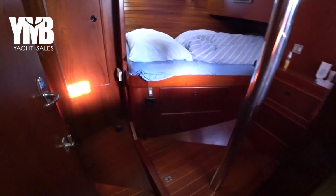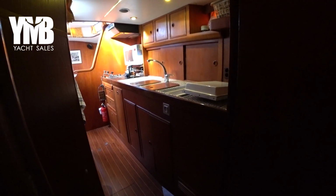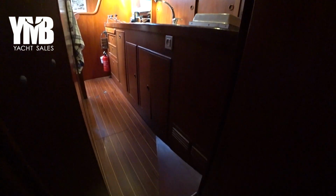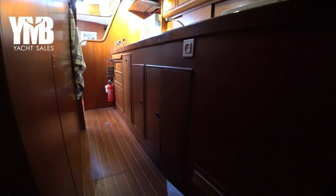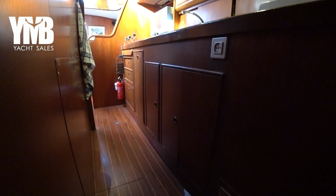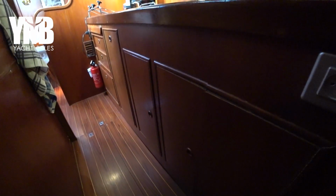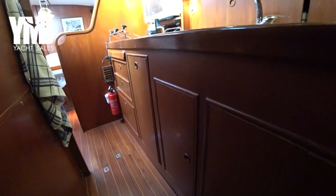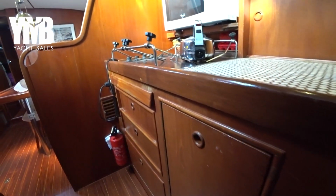So this was the interior of this Trintella 44. Let's make the way back. We'll give you a chance to see this boat from a different angle. I'm taking the camera slightly down. Not sure what we see here. Passing through the galley. It's quite an amazing galley.